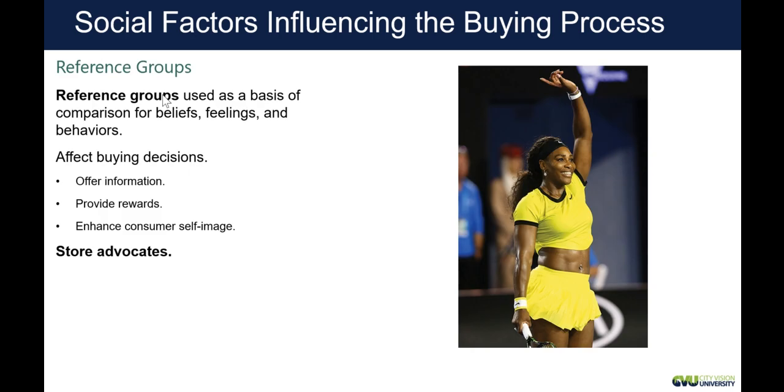So reference groups are a huge part of the buying process, right? When we talk about reference groups, that's the influencer side, right? So there are people that we look at and say, hey, I would like to be more like them, or I want to feel like they feel, or I want to, right, have that same look. So the reference group that we have affects our decision.